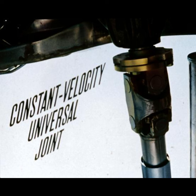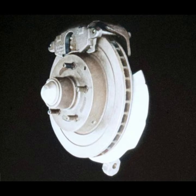Power to go. Power to stop. Fade-resisting power front disc brakes are standard for all full-size Chevrolets in 71. They are coupled with new finned rear brake drums.